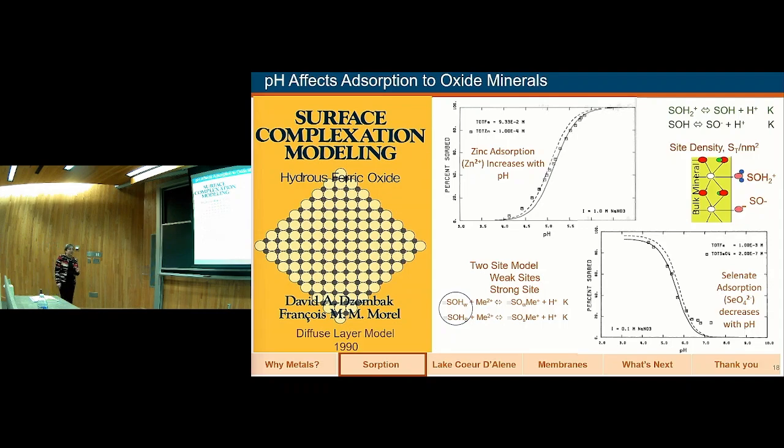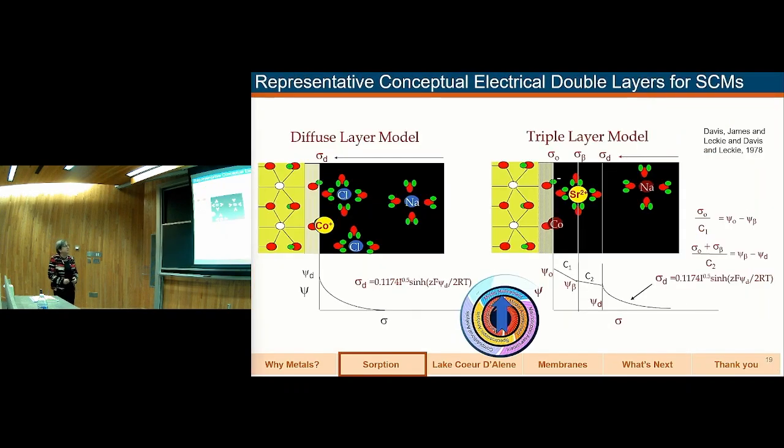Well, what's the diffuse layer model? Well, if you put a charge on a surface, or a charge on anything, you will develop a potential. And so the idea is that if I put cobalt on the surface, say, for example, I'm going to form this metal ligand complex. It has a positive charge. It creates a potential. And I have to have a relationship between the potential and the surface charge. And this one is described by the Gouy-Chapman model.